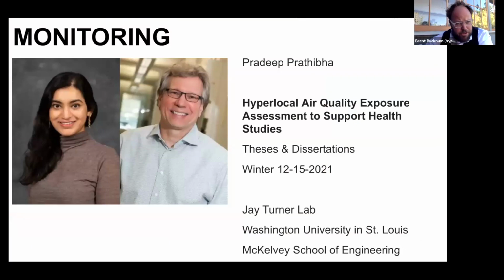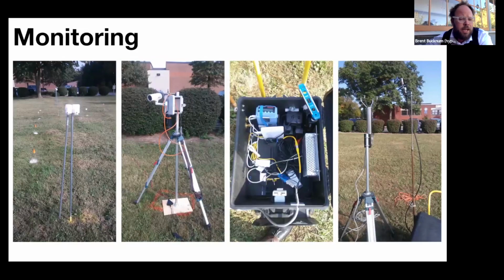So let me introduce you to Pradeep and Jay, who did a bunch of the environmental monitoring. Pradeep was a grad student in Jay Turner's lab, now works, I think, at the DOE and EPA, a really phenomenal researcher. And these are some of the equipment. On the left, we have passive samplers. Then we have an optical sensor to see how many cars are going by. Then there's air direction sensors, and then a high resolution ultrafine sensor.